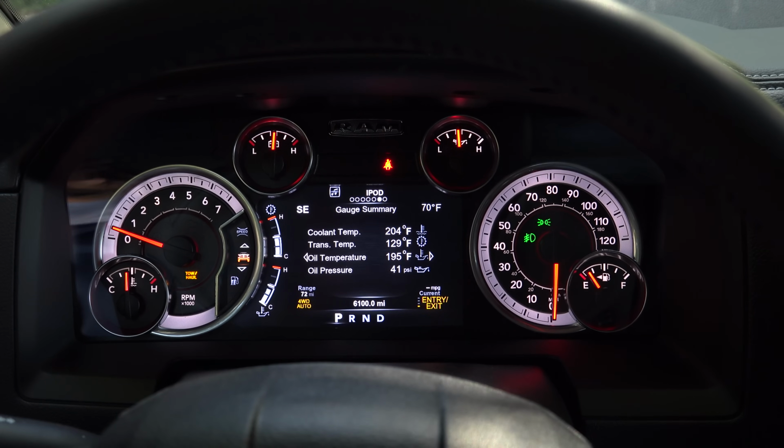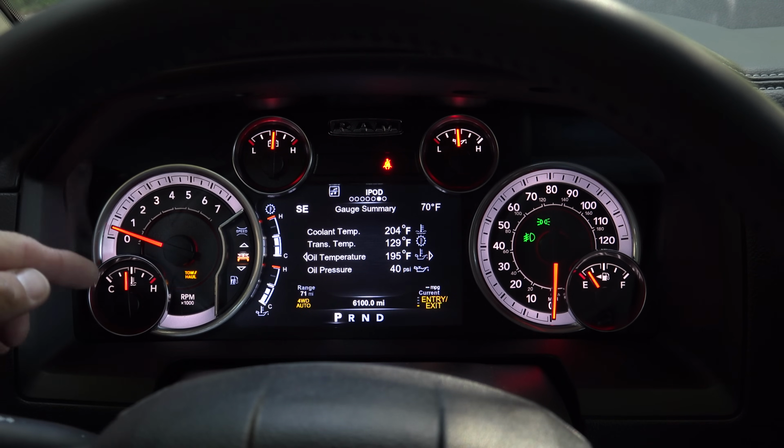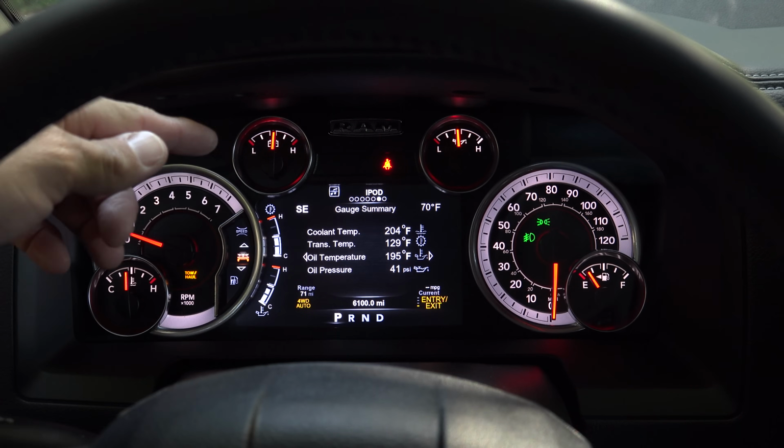The model that we're driving features a partial LCD instrument cluster on the driver's side. We have a few physical dials over here for the tachometer, the speedometer, the engine temperature, battery level.